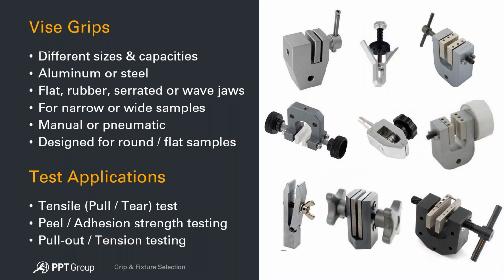Again, the added advantage of having changeable jaw sets, whether it's for flat or rubber or serrated or wave, you have those options as well. And even whether the sample is flat or round. For round samples, just as you would in wedge grips and vice grips, there are these V grooves that form around round samples and allows the operator to pull round samples. So that way, you can get through different types and different sizes of samples.